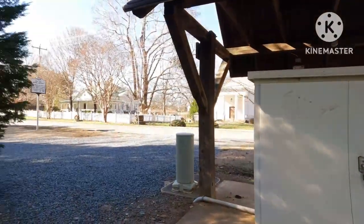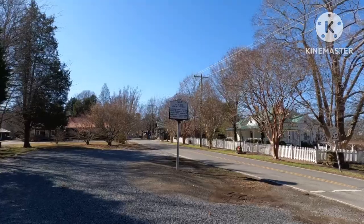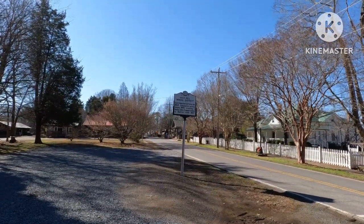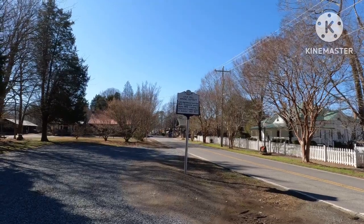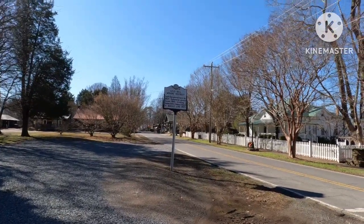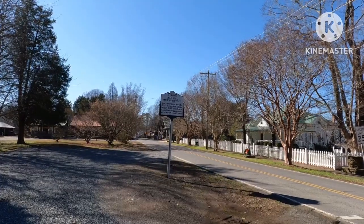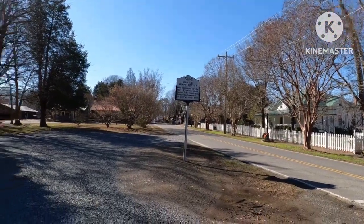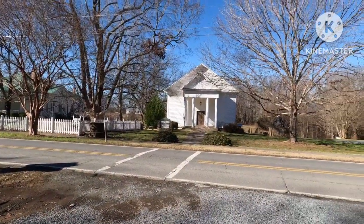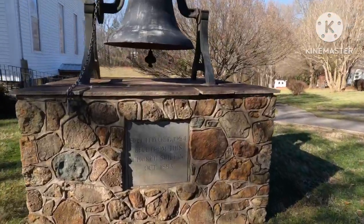I like it. Gold Hill Mining District. Gold discovered here by 1824. Extensive mining began in 1843, creating a booming town. Copper mined in district until 1907. It's the Gold Hill United Methodist Church. Check this out.